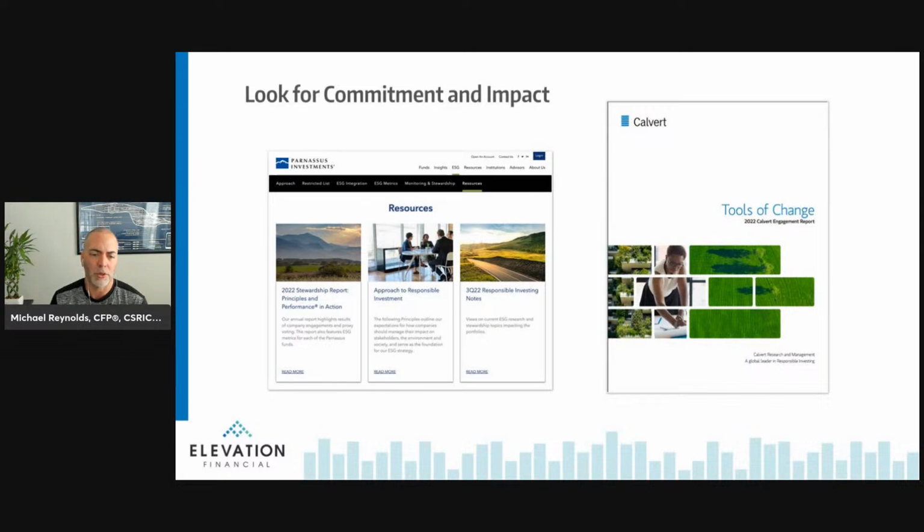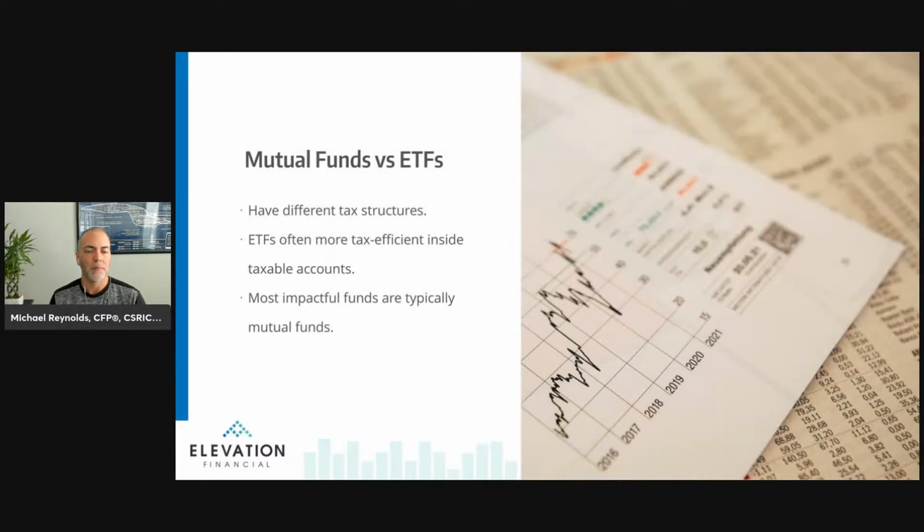So Parnassus, for example, on their website has numerous reports showing, their stewardship report, for example, has a detailed dive into the impact their funds have created, the change enacted in companies in their portfolio. Same with Calvert. They have deep reporting into some of the positive change in the world that has happened as a result of their efforts and the money pooled in these investments. So the impact I find to be extremely interesting and extremely useful in this space. That's kind of, to me, where the change really happens.